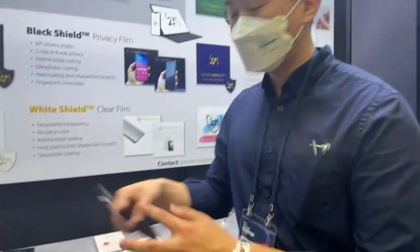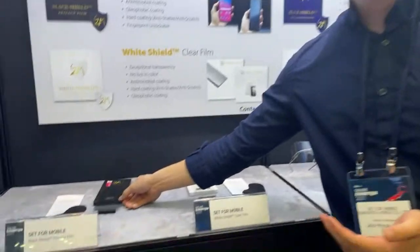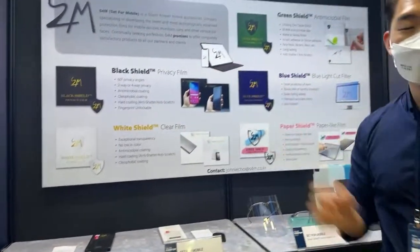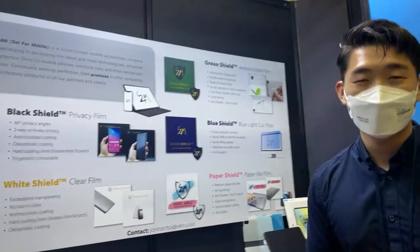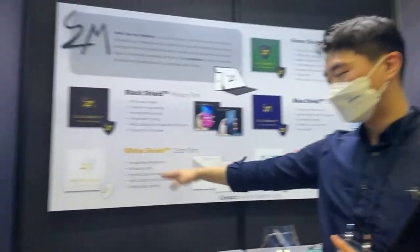So as you can see, they're flexible. They don't crack, because tempered glass will just crack if you do that, right? That's one of our bigger things, the anti-shatterable and anti-scratch. That's one of the biggest points of our film. We don't want people to continually change out their tempered glass protection. So we have our privacy film and also our clear film.